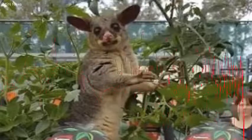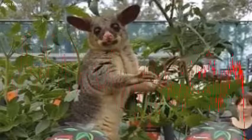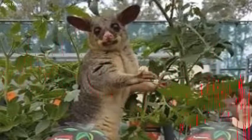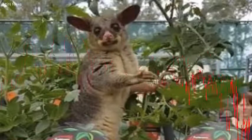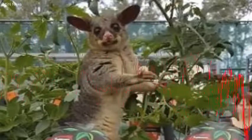A possum spotted eating plants in the nursery department of the Carseldine Bunnings in Brisbane on August 27, 2017. A common brush-tail possum caught on camera feasting on a smorgasbord of offerings in a Brisbane Bunnings nursery department is most likely just looking for a source of water.